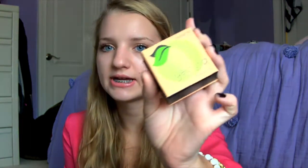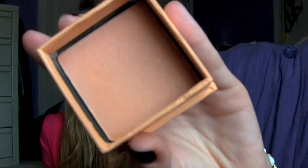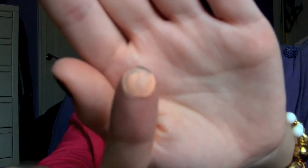Another one is Georgia. This is exactly the same. It is a little bit more peachy and it has some shimmer in it. And the same thing goes for this one. It's really, really chalky. I mean, just look at that on my finger. It's all clumped and disgusting. But it is the lightest, weird peach color, and it does nothing for my skin.